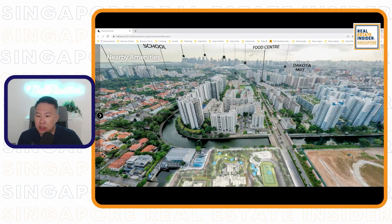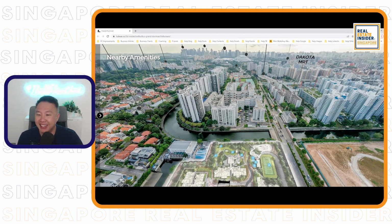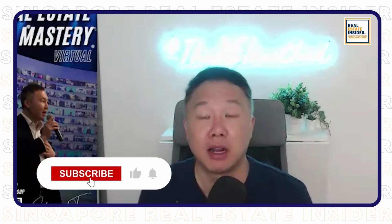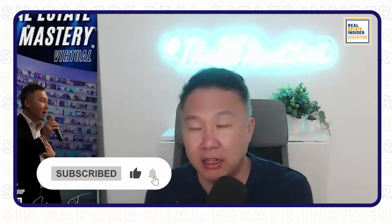Of course, this block is the nearest to the MRT. I think developers are also very smart in positioning how they want to sell their properties. We have done this enough to half guess their thought process, which is why we are able to help our clients select the right property at the right price to enter. So in the next 3, 4, 5 years down the road, when they want to exit, it's actually very, very easy for them.